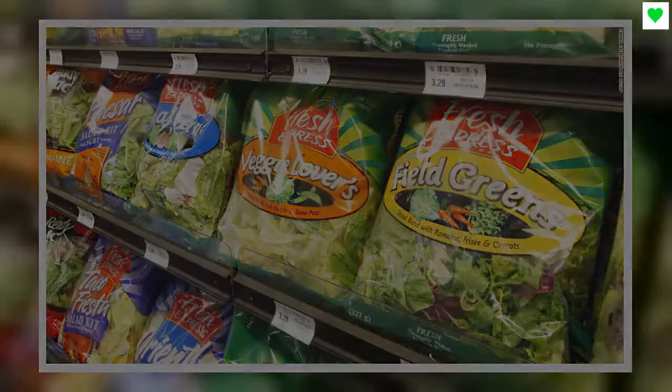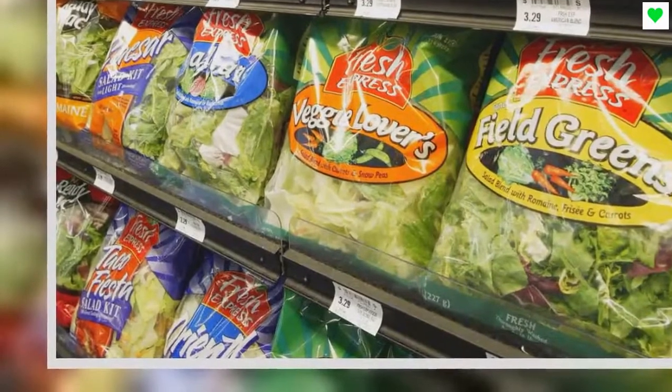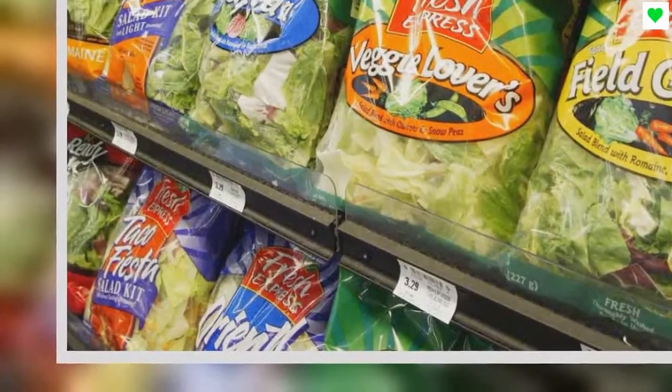Story highlights: washing can also damage plant tissues and expose them to oxygen. Packaging has shown the potential for retention of nutrients, and the convenience factor might be the most important one.